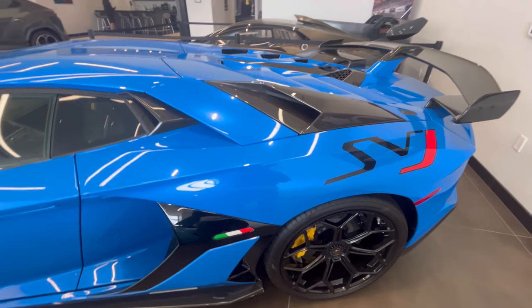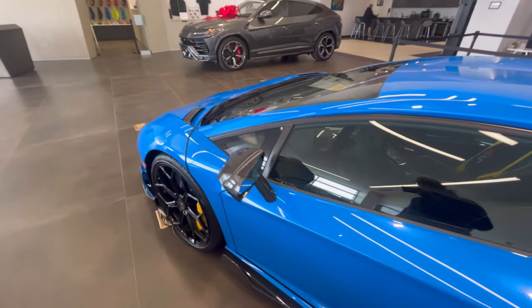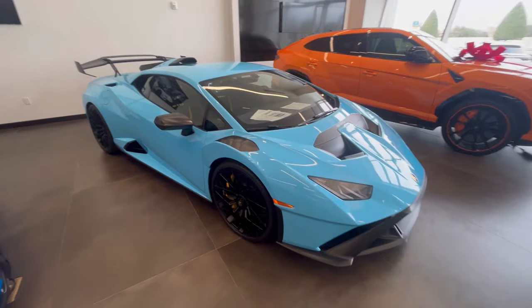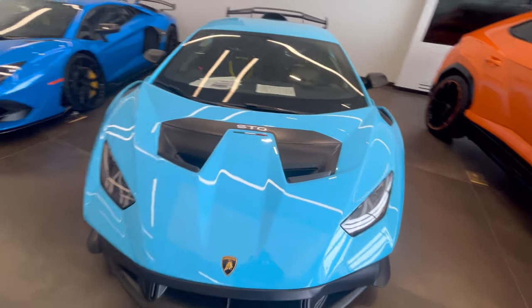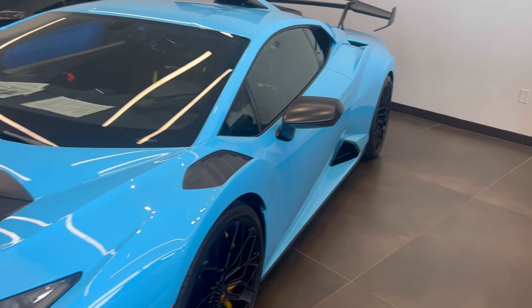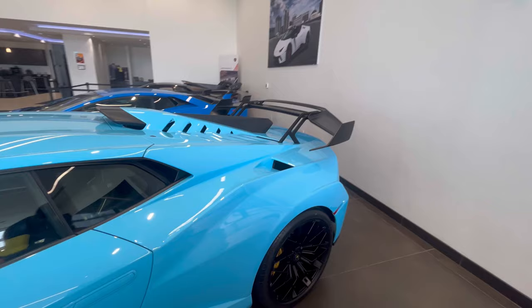Like I say, man, they got this blue SVJ over here. Then they got that baby blue over here sitting side by side. Come and get it, man. Ain't no one come get it yet, man. What y'all waiting on? This is the STO. Let's go. At Orlando Lamborghini with OG. They definitely got some heat for the holidays. Better believe it.